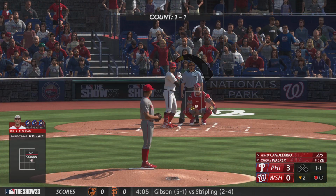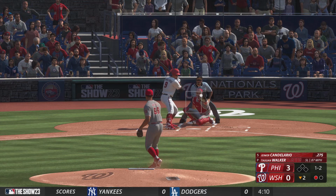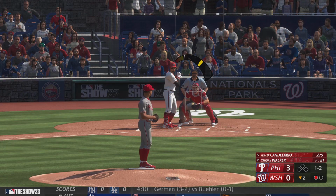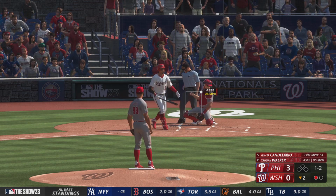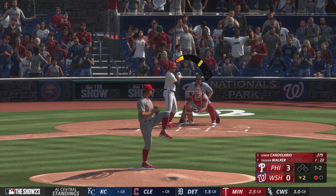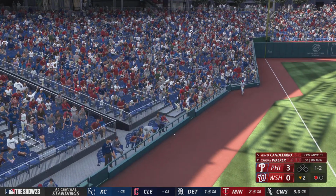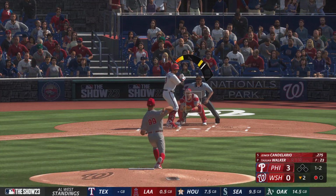That's about as nasty of a splitter as you'll come across, especially in terms of movement. I mean, that thing tumbles out of his hand and just drops off the table at the last moment. If he keeps it down, it's just so tough to put wood on. Taijuan Walker, originally drafted in the first round by the Mariners back in 2010, and a guy who's put together a very solid career. He was an all-star with the Mets in 2021.